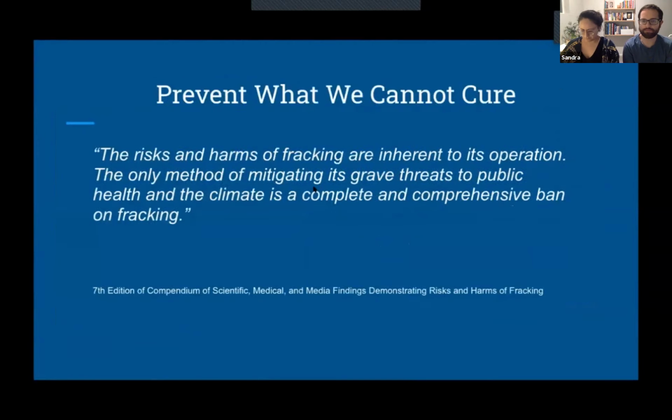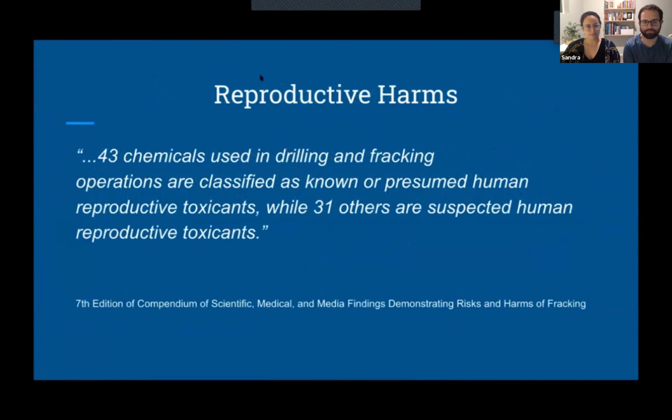The next statement, we'll go to the next slide. The risk and harms of fracking are inherent to its operation. The only method of mitigating its grave threats to public health and the climate is a complete and comprehensive ban on fracking. This study was a recent one that came up in the compendium. 43 chemicals are classified as known or presumed human reproductive toxicants, while 31 others are suspected human reproductive toxicants. The studies that follow, I'll be going through, they're all population studies.